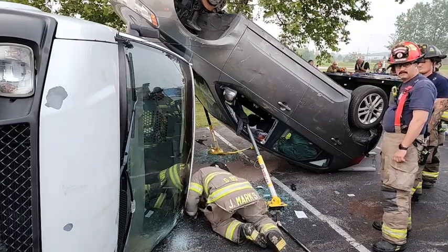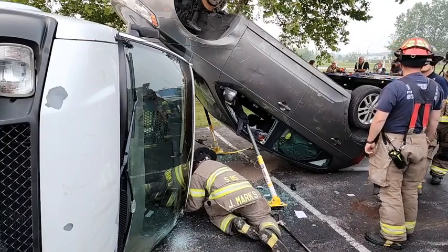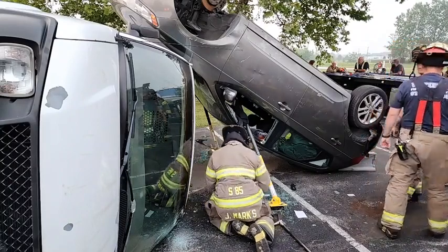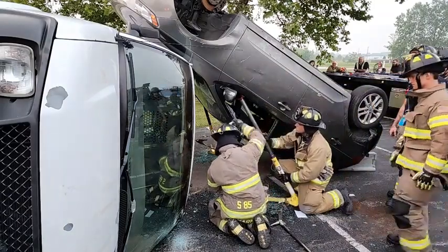So he wanted to get to that bottom window. The bottom window wasn't really accessible to hit. He's able to put that Halligan underneath it there and apply pressure and snap it. Again, just adapting his plan a little bit so he can get some force in the right direction to stabilize.